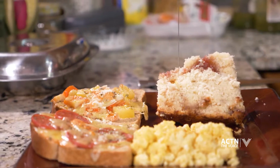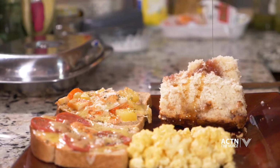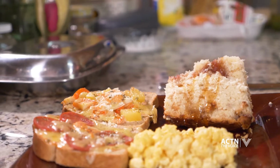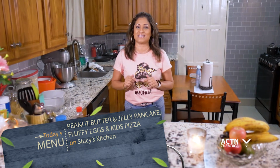Welcome to Stacy's Kitchen, and on today's episode it's all about the kids. So today I'm going to be making a fluffy pancake filled with peanut butter and jelly, some creamy fluffy eggs, and homemade kids pizza. So guys, you know what time it is. Let's head on down to Persad's The Food King Supermarket, where we will be getting all these wonderful ingredients we will be using today. So come on, let's go.